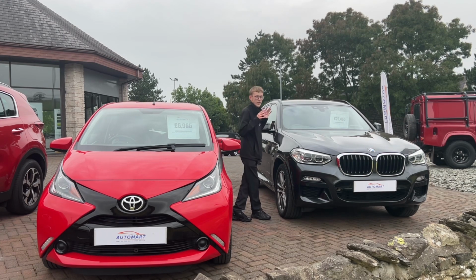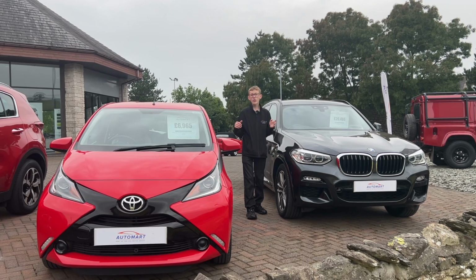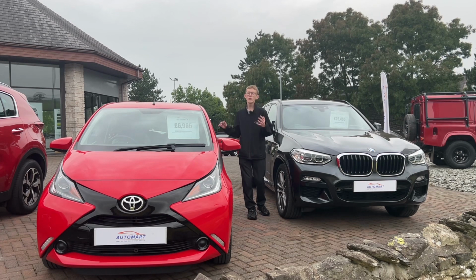This X3, for example, is an insurance group 40. So obviously a lot higher because it's a more expensive vehicle, you can see there. It's a 3-litre diesel, so it's got more power behind it as well. And if it needed to be replaced, it's obviously going to cost significantly more than it would for an Aygo. So generally it's going to be in a higher insurance group, which means it's going to cost more to insure.